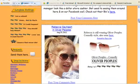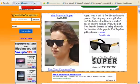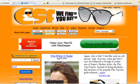Here's another one. This is just a random smattering of sites built with this technology. I don't know if technology is the right word, but this one's completely different, as you can tell. But that just gives you an idea. You can pretty much do whatever you want.